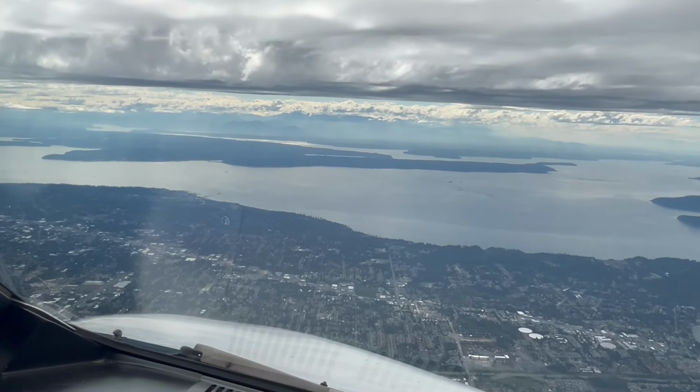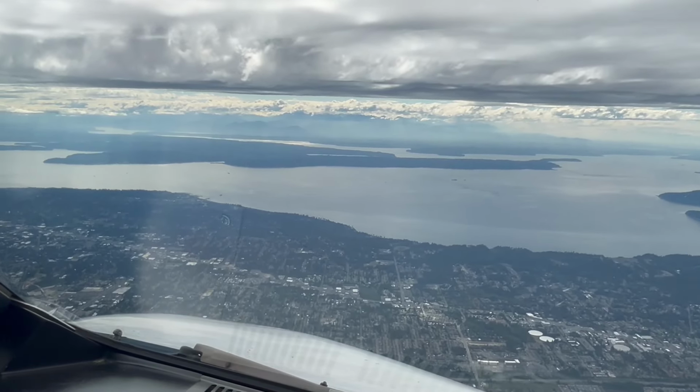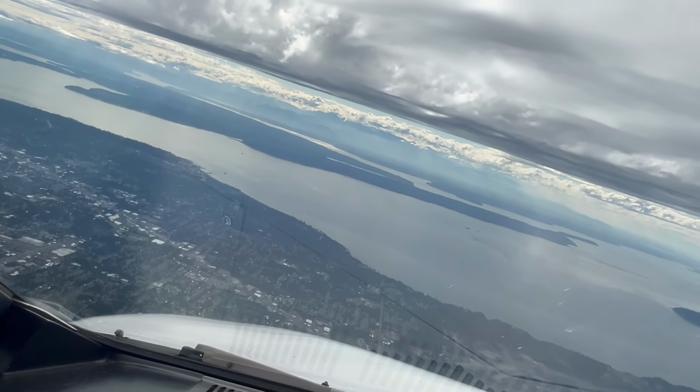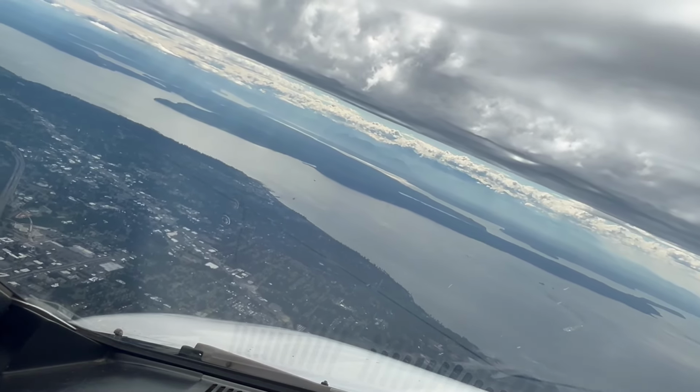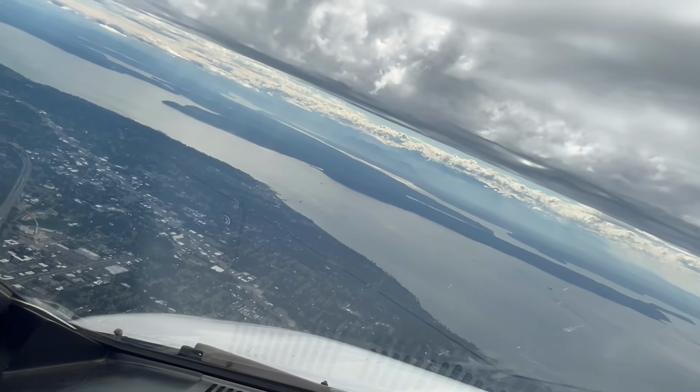Polaris 1852, turn left heading 100, advise me of the airport in sight. Roger, clear visual approach, 16 right. Skyway 4882, contact tower, have a good day. Horizon 2168, heading 250. Heading 250, Horizon 2168.